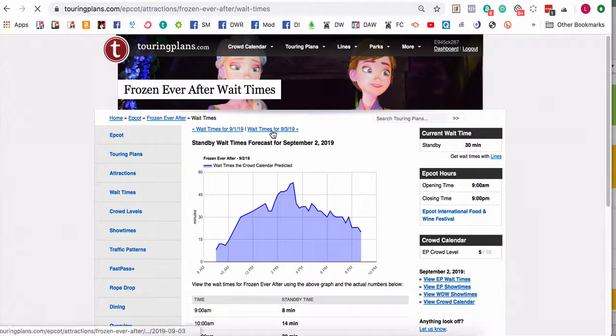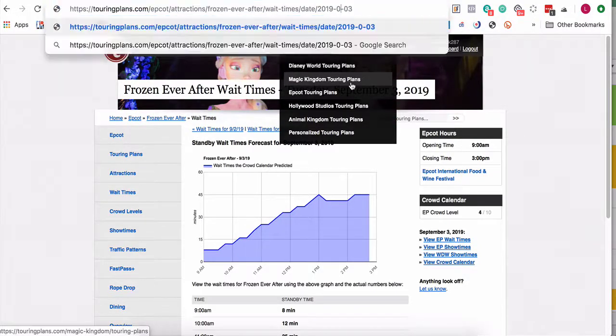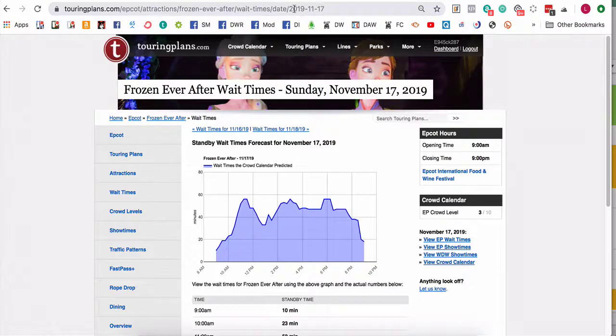So then if you're planning your trip, what's really helpful is that you want to know the prediction. And so what you want to do is come up here in this bar. You could just hit this a million times till you find your day. But let's say we were going to stick with the trip we've been planning in November. So let's look at the 17th. Took me a while to figure that out, so that's a good trick right there.